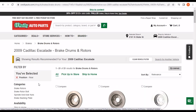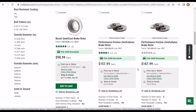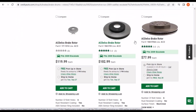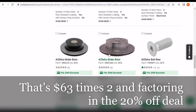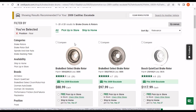Then here's O'Reilly's. I've got this filtered down for just the rear rotors, and you've got quite a big range in here. So you've got their rotors first, and then it starts listing off other ones. So essentially, you've got a high of about 170 and a low of about 63. So you're still looking at over $100 just in the rotors with that discount. And then we haven't even gotten to the pads yet.